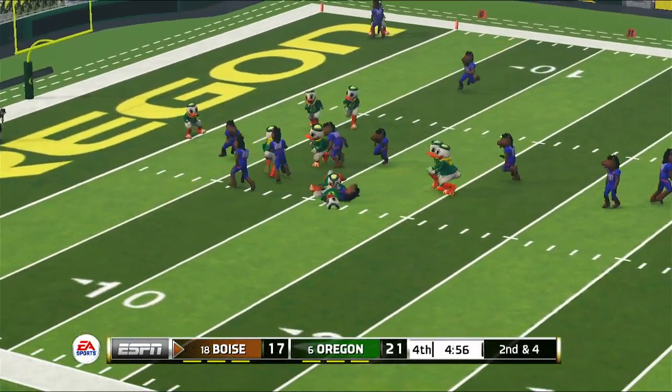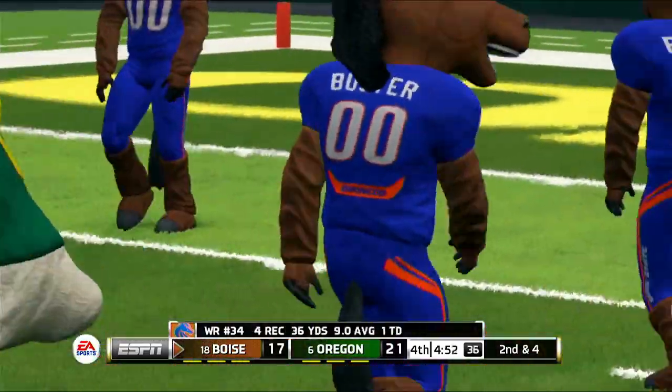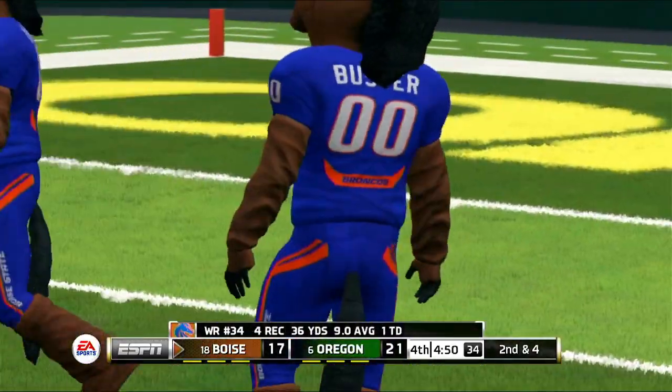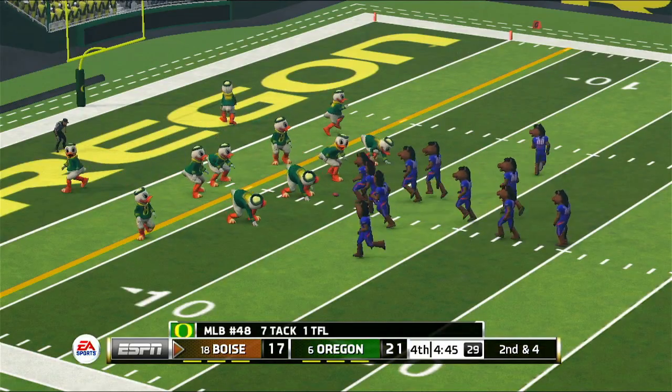And a quick throw. He's tackled at the 8-yard line. A gain of six yards. That'll make it second and four. They're about 4 yards away here on second down.